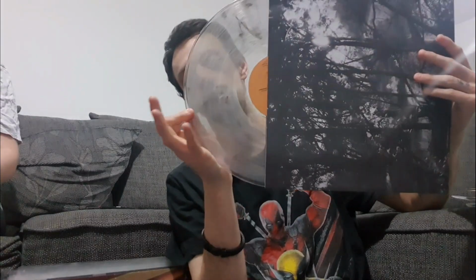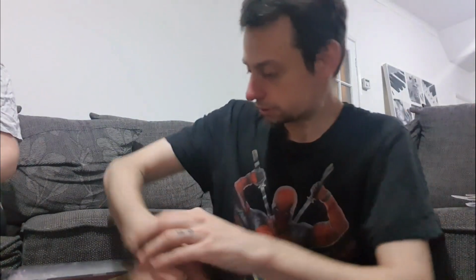Next is Tame Impala's album Deadbeat. This is his most recent album from 2025. I like the singles they put out for this. Unfortunately, the rest of the album I'm not that big a fan of, but I do really like the colour on this one. It's like a clear smoky vinyl. Really good album there, at least singles wise. So that's a good album to have. Nice one for the Tame Impala collection.